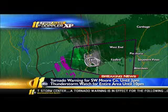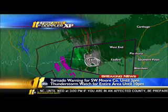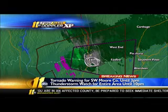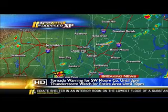We have enough upper level support, enough instability. These storms could easily last for a good hour, possibly 2 hours. And then we're going to see an outflow boundary from this, which is going to generate even more thunderstorms in a very unstable air mass. So we could have quite a ways to go with this storm.